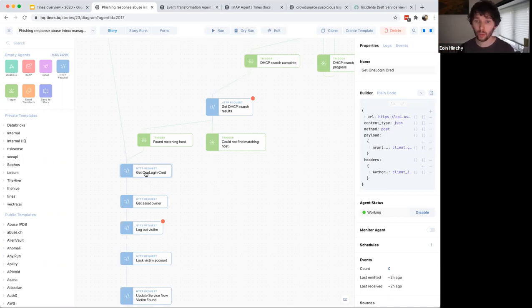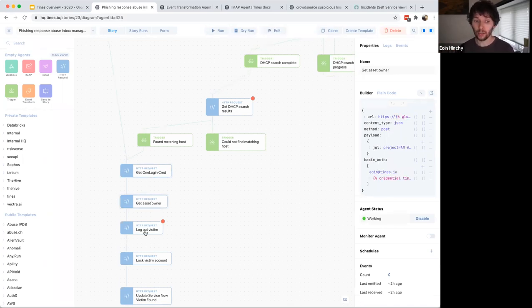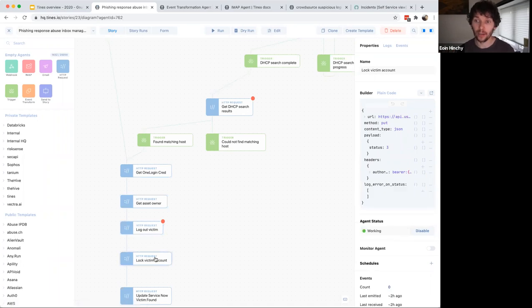Once we have that information, we'll get the asset's owner. We'll log the victim out of their accounts, and we'll lock the victim's account. Again, all using HTTP request agents and tools like Okta, OneLogin, and so on.